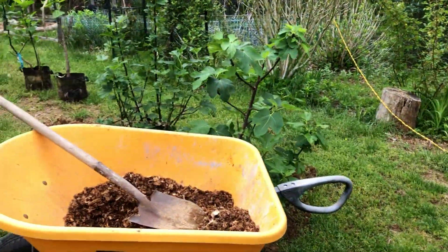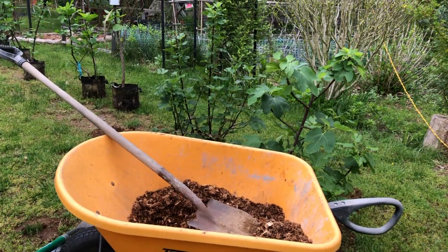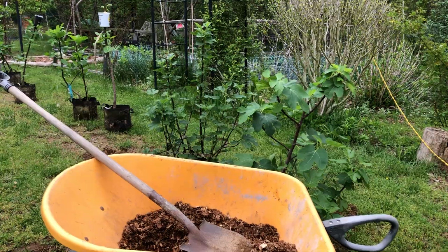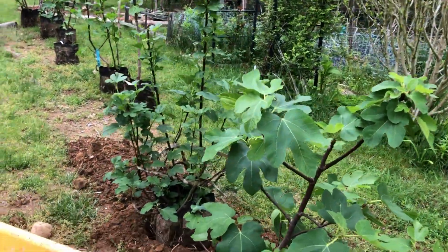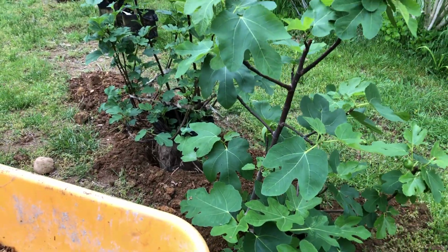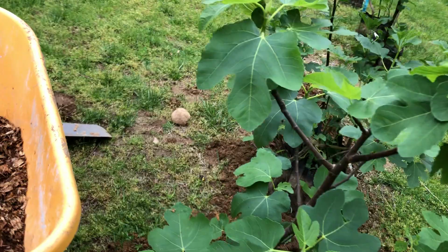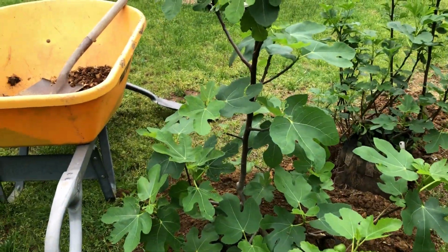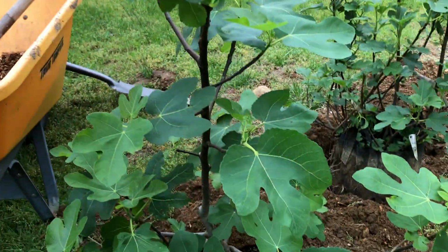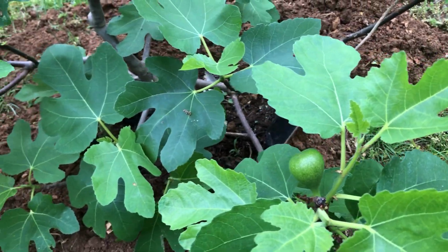Also, from over here, I started to put the figs in the ground. So this is the one that I'm going to put here. I started yesterday, but then it started raining. It's also late at night because I was at work. But what I want you to see is we got some Breba figs that are staying on the plant.